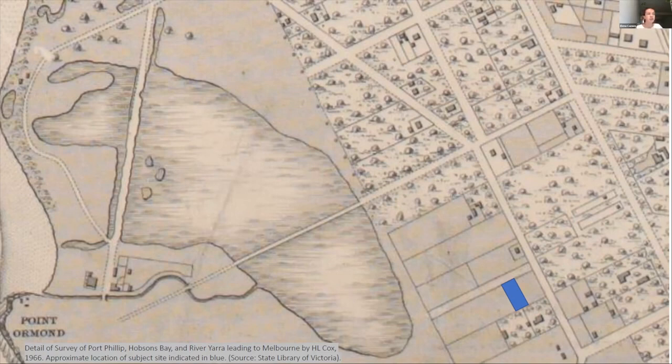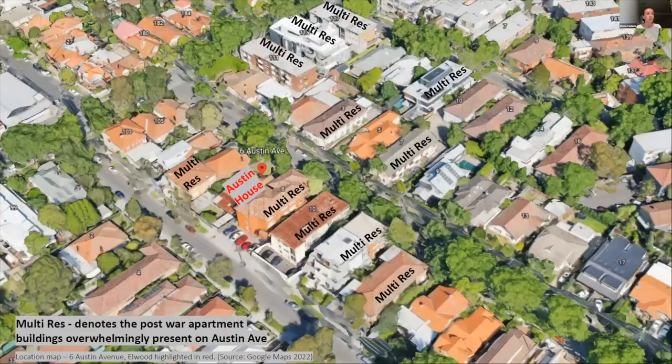The house was not only the first dwelling to be built in Austin Avenue, and this is a significant component of its heritage overlay, but following post-war redevelopment it remains the most intact of the few surviving original houses in the street.